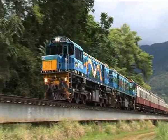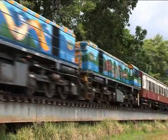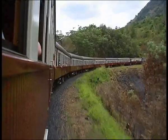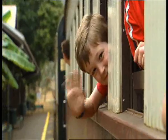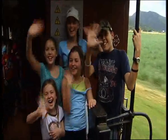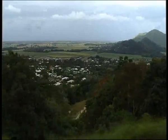Up front, two powerful and colourful diesel locomotives. They've needed all the power they can generate to get up the steep climb from the coast. There's a festive mood on board, buoyed by the breathtaking beauty they're passing through.